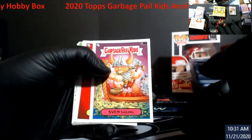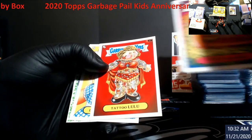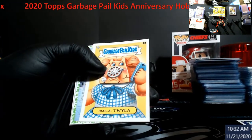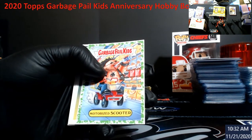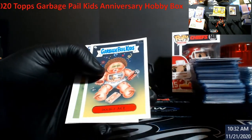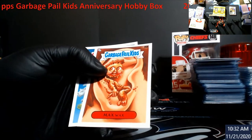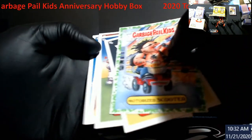Sven Sailing. Tattoo Lulu. That must be the other one of the girl, because they had the A's and the B's on to it. Dyla Twala, or Twyla. Motorized Scooter Green Booger. Double Ace. T-Rex. Max Wax. Runny Reggie.